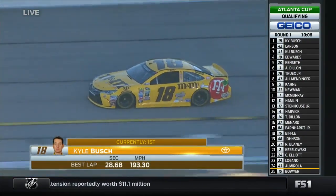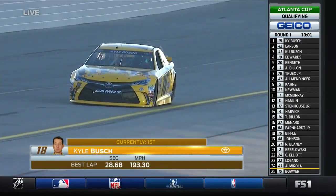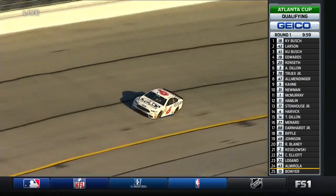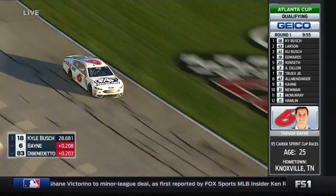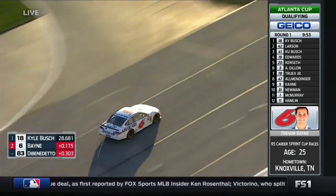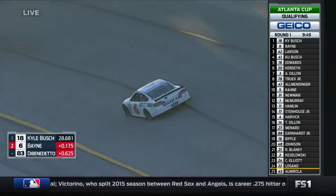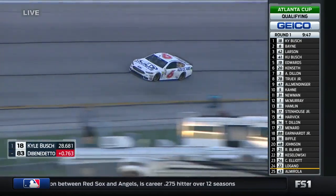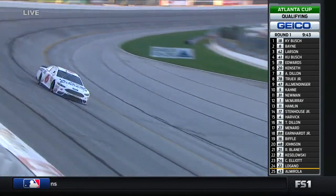28.68, fastest lap of the weekend right there for Kyle Busch. Yeah, it's an impressive lap. That's 0.2 quicker than Kyle Larson. Pole last year was a 28.4. Might get down there to that. Trevor Bayne's Ford, 2nd fastest. Didn't see that coming. 28.85. Nice run. Great for Trevor. Great for Roush Fenway Racing. They need a boost like this.